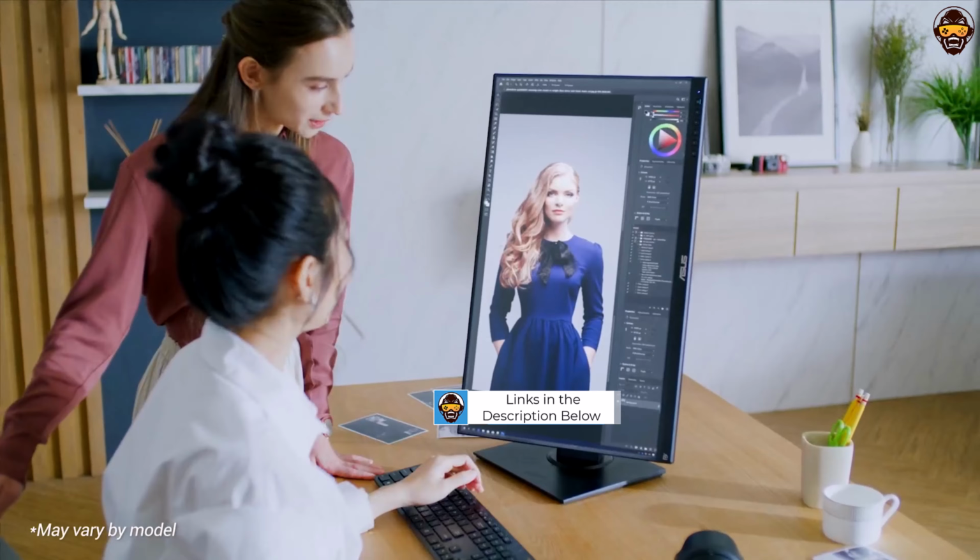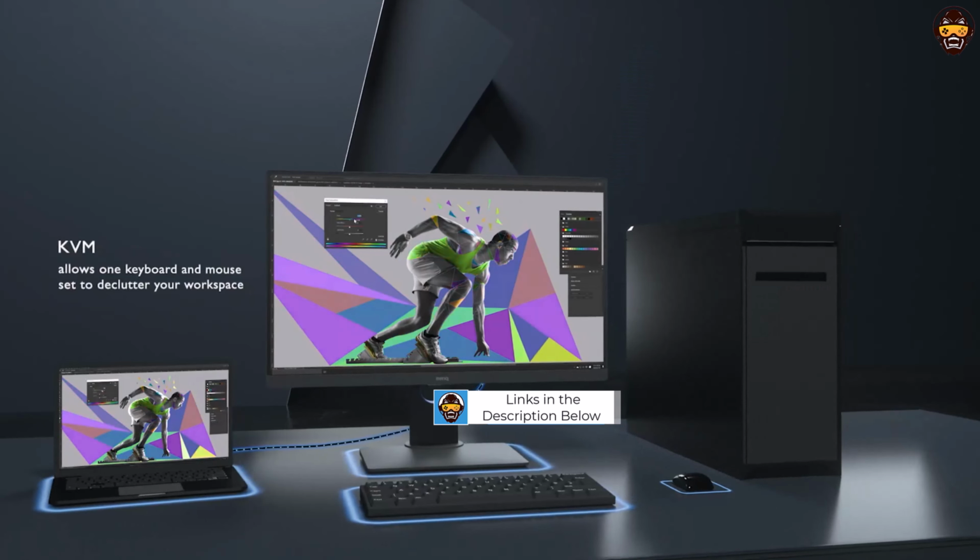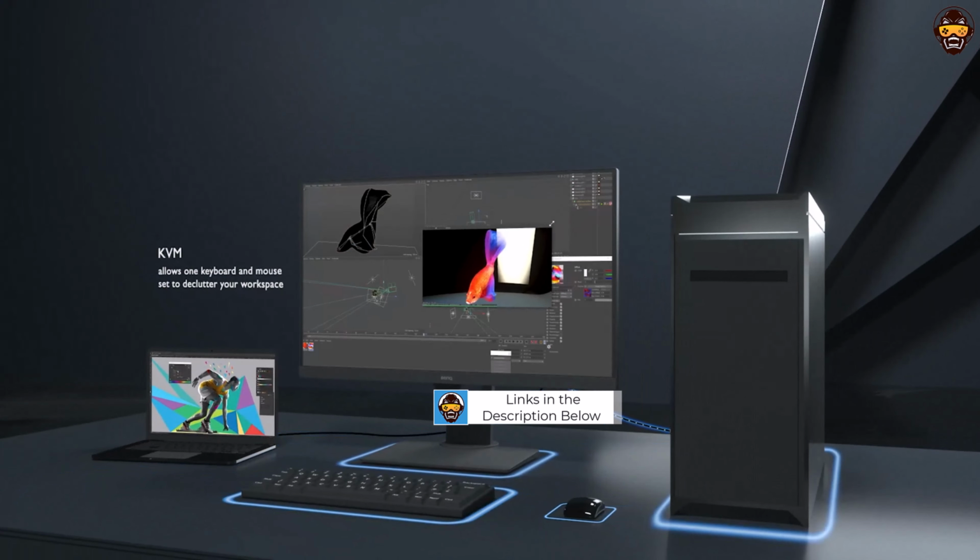Ready to elevate your graphic design work to professional heights? Welcome to our deep dive into the Best Monitor for Graphic Design 2025, where precision meets performance in our top picks for this year. If you're passionate about pixel perfection and true-to-life colors, this review is crafted just for you.